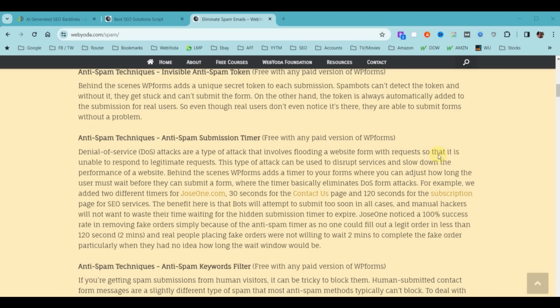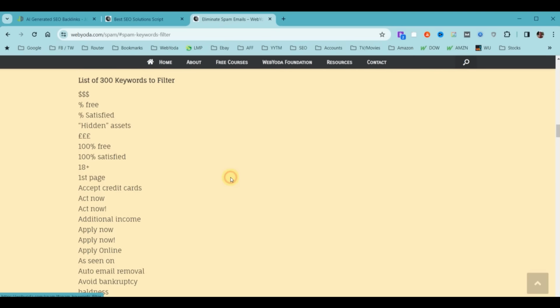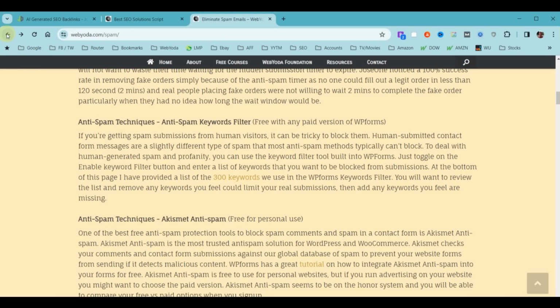They eliminated almost 100% of the issues they had with fake orders coming in. Another one is a keyword filter. Also free with the paid version of WP Forms. And at the bottom of this, I have a list of all the keywords that I like to use. And basically, you can go and just copy and paste those into your WP Form. And anytime one of those words shows up, you just don't accept it because they're just not legitimate messages.